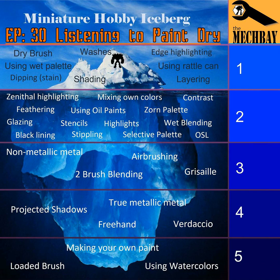For me, my painting improved when I increased the quality of the tools that I used. And when I increased the quality of the paint brushes, it made it easier to learn how to blend. Right.